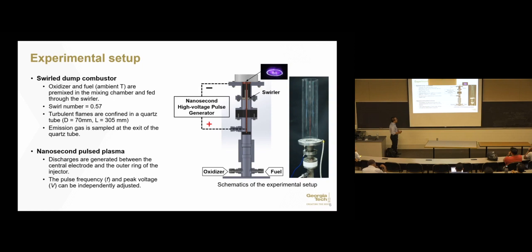One is a center rod, and outside is a ring. So we connect high voltage between the two electrodes. We can ionize the mixture flowing between these two electrodes. And in this study, we use the nanosecond pulse discharge, which means we generate a high voltage pulse, and each pulse only lasts about 12 nanoseconds. So the overall power consumption is pretty low. It's normally about 2 to 3% of the power of the flame. So this is a direct photograph of the combustor.